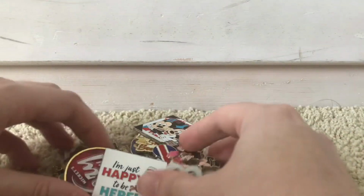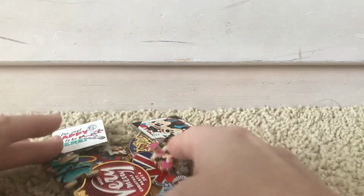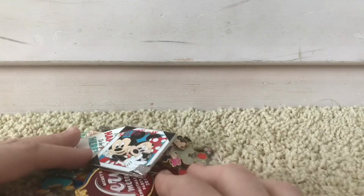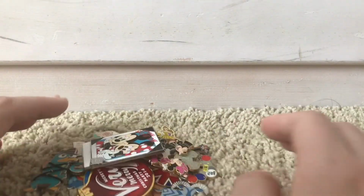Alright, so I hope that you have enjoyed this look at some of my miscellaneous pins. Even though they don't fit into my bigger collections, I still like them just as much.